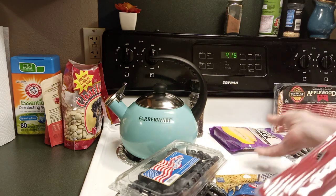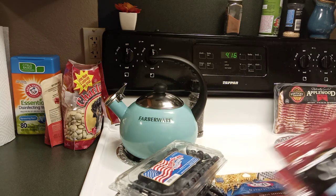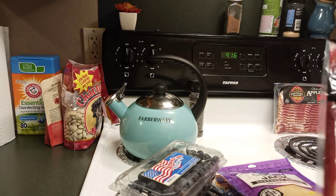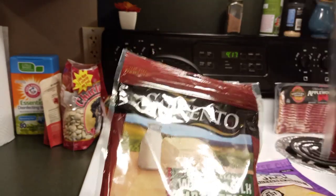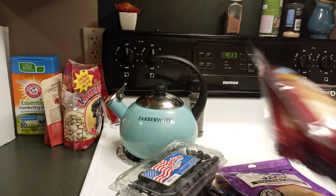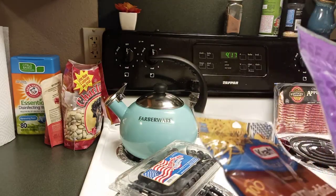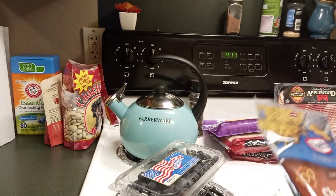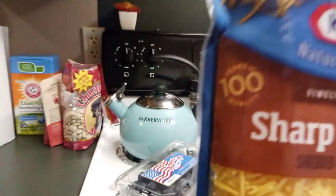And I got four things of cheese. I was completely out of cheese, except for the food pantry cheese, but this is stuff that I need to make my chicken patties. This was $4.39, but it was buy one, get one free. So I got one of those free. These were $1.99. I'm wanting to make some homemade macaroni and cheese. And this was, I believe, $2.29.